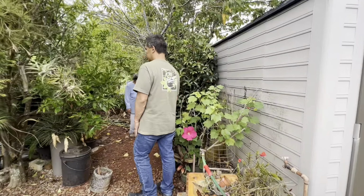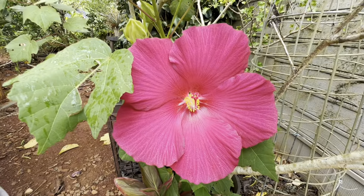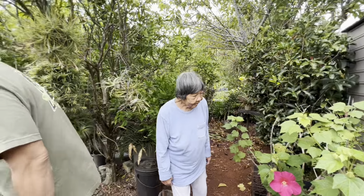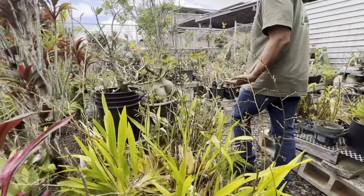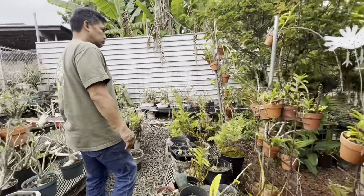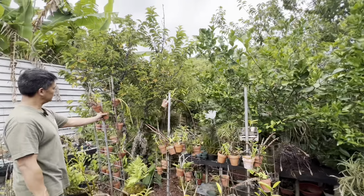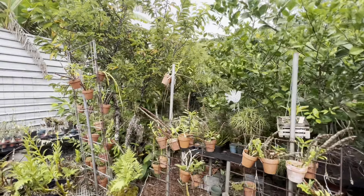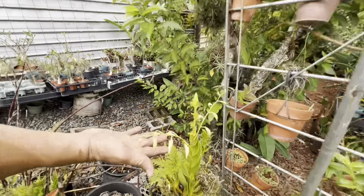Oh, look at this beautiful hibiscus. Look at how big the flower is. Cute. Yeah, yours is bigger. Wow, so pretty. Nice solid color. What else do we have? The popcorn orchid. Desert rose. She has honohonos. A lot of air plants everywhere, all in the trees. The samurai. Oh, this one is in bud.